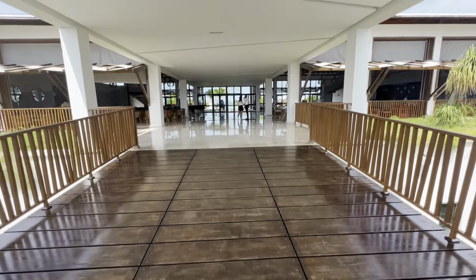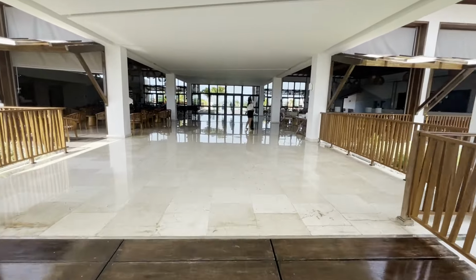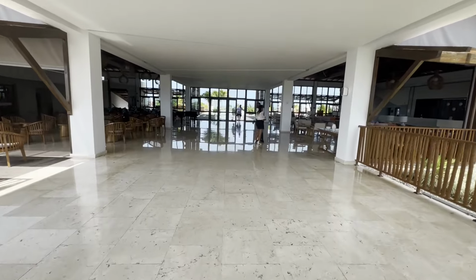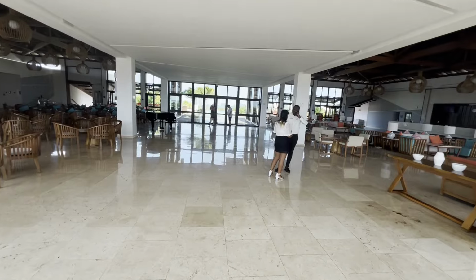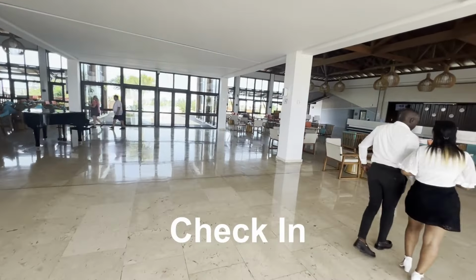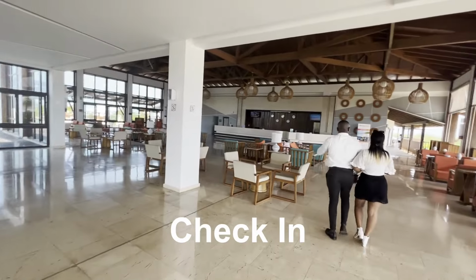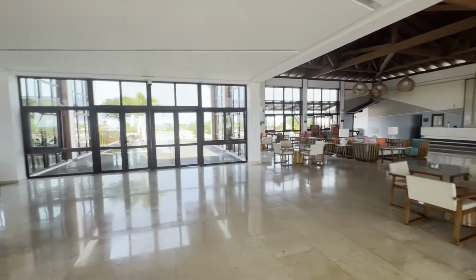It's a beautiful setup here. We seem to be up on a bit of a hill. I don't know if they made this artificial or what. It's a beautiful entrance. This is like a massive resort area. We've got the check-in over on the right here. Lots of sitting area in the lobby.